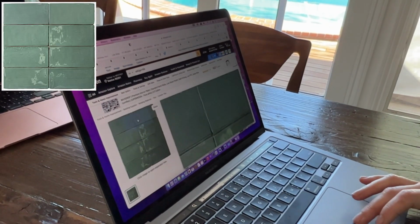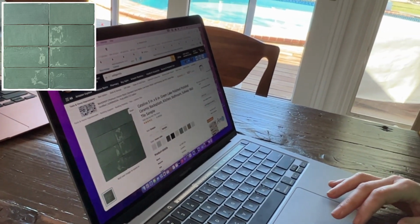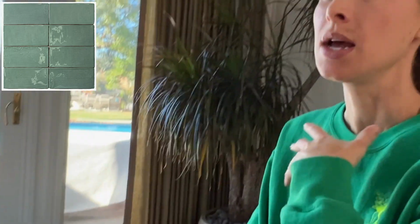So these are an option for Timmy's bathroom. We're doing a forest green vibe in his bathroom. It's going to be completely tiled, the floors, the walls, and we're not 100% sure on the orientation of the tiles yet. We want to do something different than the classic subway, but we know that we want a deep green vibe in his bathroom.